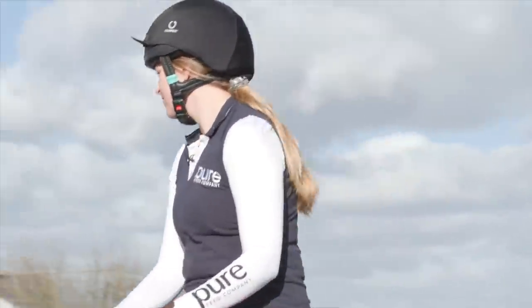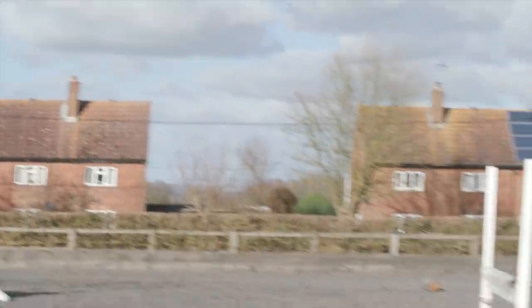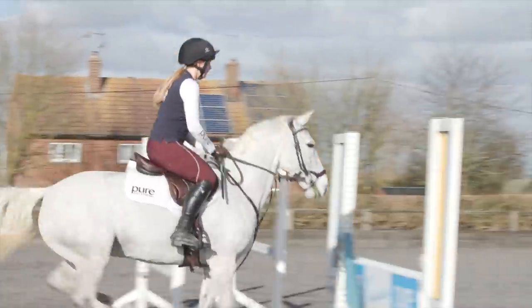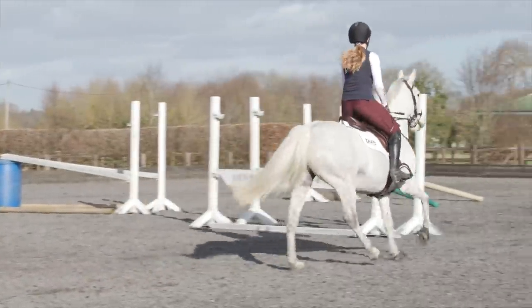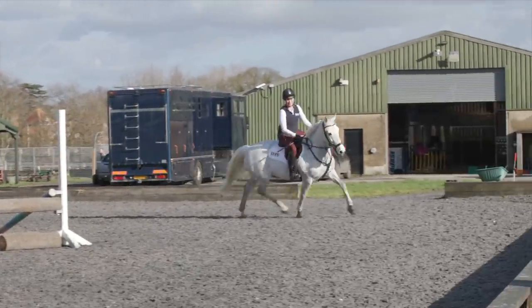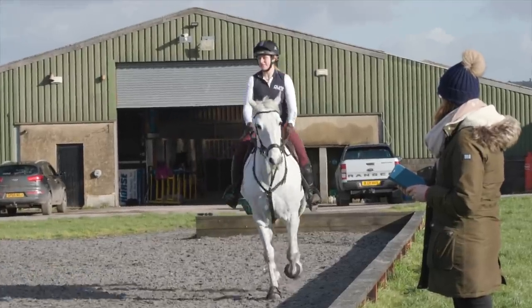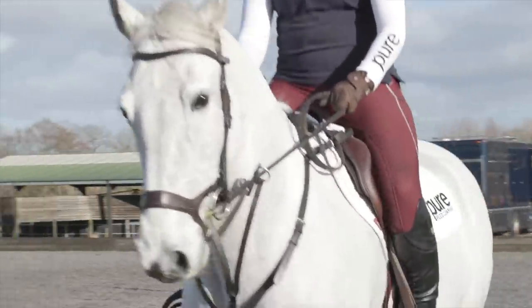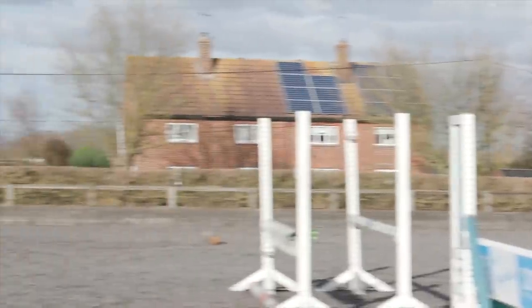So let's go down here. Canter. Steady, turn right. Because you've landed right, it's fine. Sorry. Quality canter. Now you're looking at this blue pole.